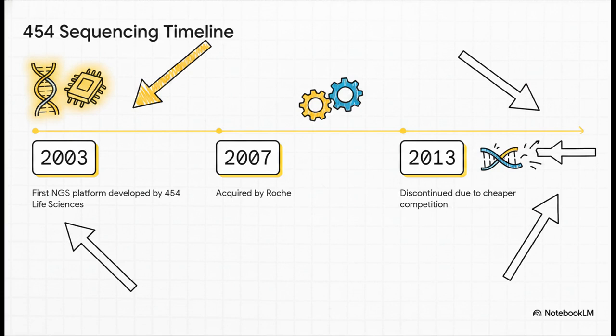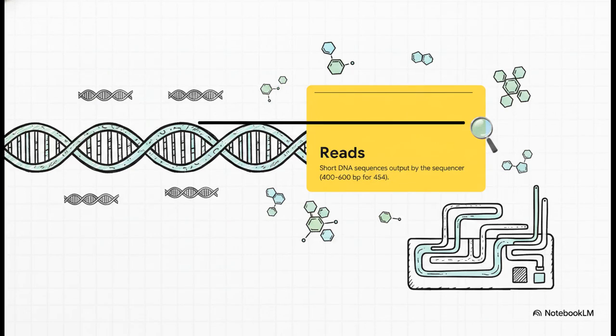But to really grasp why 454 was such a game-changer back in 2003, we need to quickly lock down a couple of basic terms. Let's start with reads. A read is simply a short DNA sequence physically output by the sequencer itself. Now, the length of these reads varies by platform, but what made 454 so special at the time was that it produced average reads of 400 to 600 base pairs, and sometimes even up to 1,000. Compared to early competitors who were only putting out 35 to 50 base pair reads, 454 was giving scientists these massive long strings of genetic text, and longer reads give you way more genomic context, which makes computationally assembling and mapping a whole genome significantly easier.